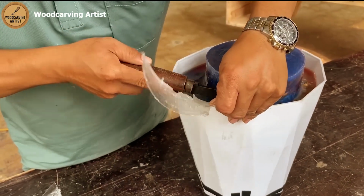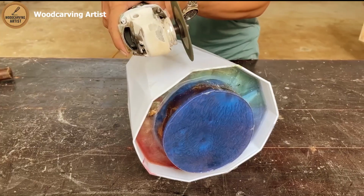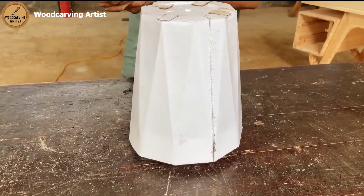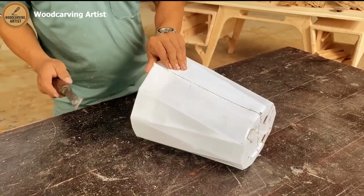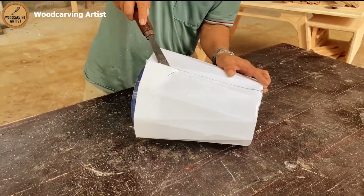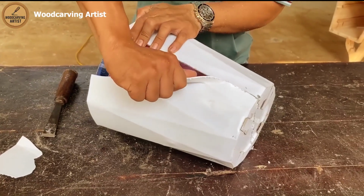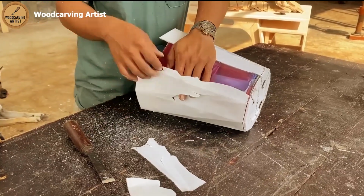The lid, too, is no afterthought. It's shaped perfectly to match the flow of the vase, rounded, gentle, and almost ceremonial in presence. Whether this piece is meant to hold something sacred or simply to be admired, it demands quiet attention. There is something almost spiritual about this object, like it could belong in a temple or the center of a quiet home. It asks for nothing, but rewards you the longer you look.